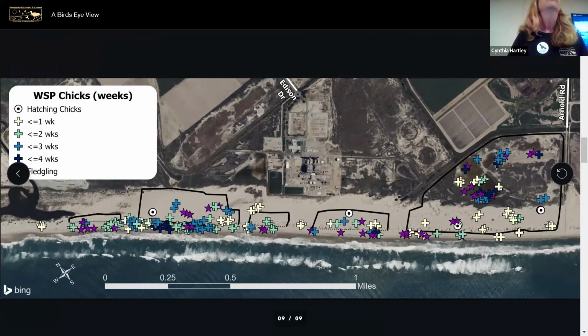Any other questions? 10%. So of every egg that hatches, we know that at least 10% are surviving, which doesn't sound great. It's probably better than 10%, but it's very difficult to follow chicks until fledge. So I can say that it's not any worse than that. But yeah, chicks need all the help they can get. They're pretty fragile little guys. They have to do a lot of running and a lot of staying away from dangers. So there's a lot of ways it can go wrong.